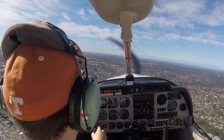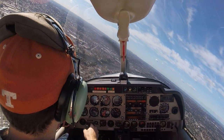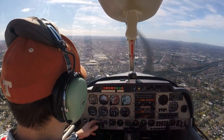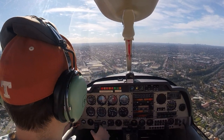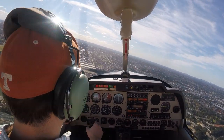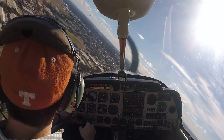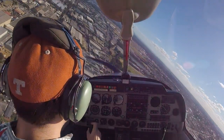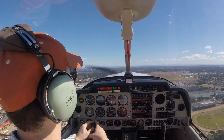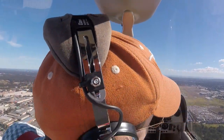Foxtrot Kilo Uniform, diverge to the left, you've drifted there on upwind. Diverge to the left, Foxtrot Kilo Uniform. India Sierra November, go around. Going around, India Sierra November. Mike Fox Yankee, runway left, clear to land. Runway left, clear to land, Mike Fox Yankee.